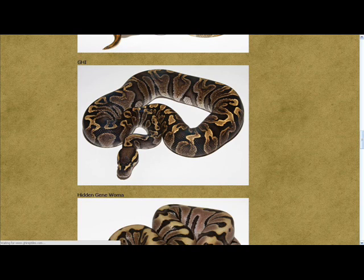Awesome. I've got to say that another favorite of mine is the lesser GHI. That thing is outstanding. Yeah, lesser GHI is phenomenal. And as adults, they look just as good as they do as babies. Actually, a couple of them I have look better than they did as babies. And I've made a pastel lesser GHI and a lesser super GHI, and those are pretty exciting to have too.